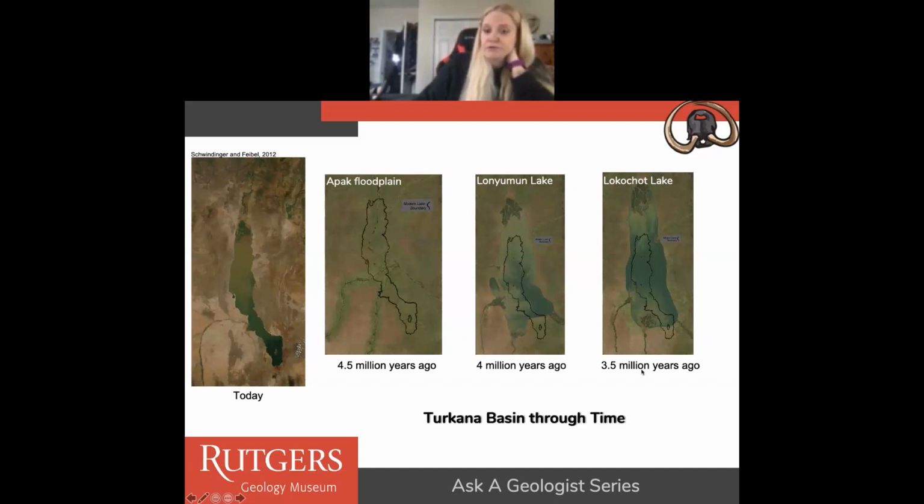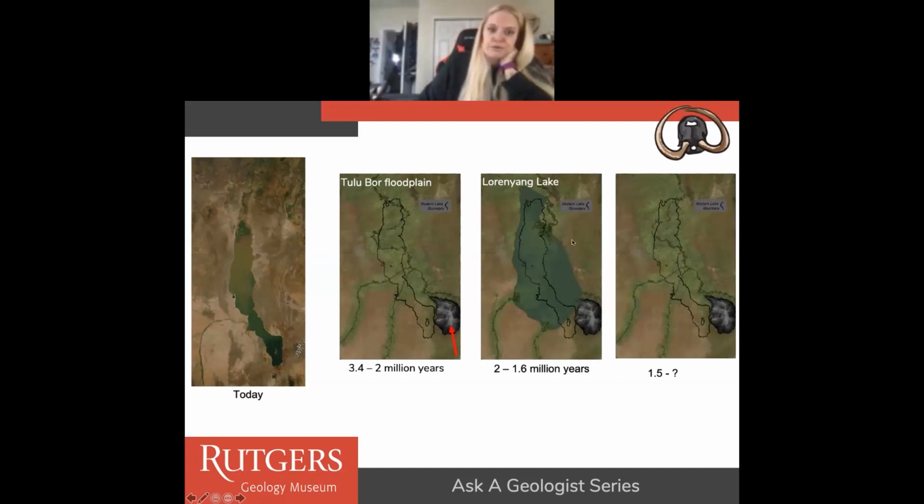And then about 3.5 million years ago, we have a new configuration of the lake called the Lokochot Lake. It was a little bit shorter lived, but it was still much bigger than what we see now. But then 3.4 to about 2 million years ago, we have the Tulu Bor floodplain. Now, this is sort of the time period that I work on. I kind of work from 4 million years to about 1.7 million years, but this is a big chunk of the geologic time that I work on.